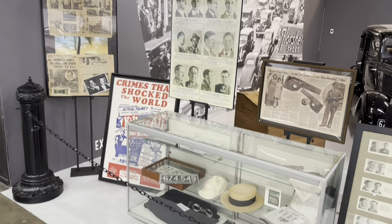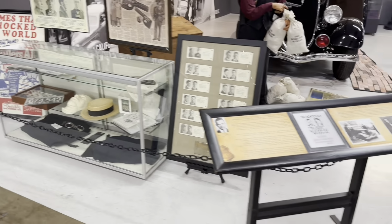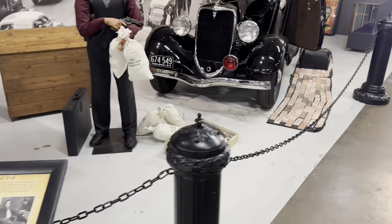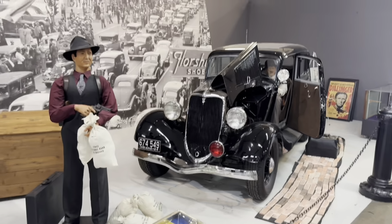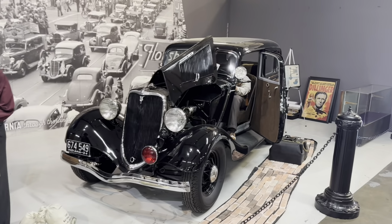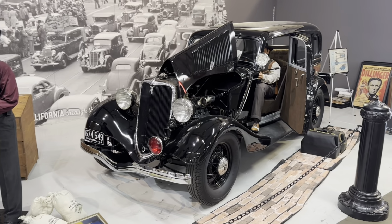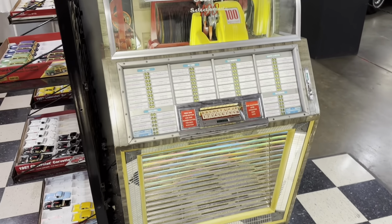This is some of the crime that shocked the world. And they're saying right here, this 1933 Ford V8 is the car that Dillinger stole before he was captured, I guess. He stole that car right there. Supposedly it's the same one. It's pretty sweet. They got an old jukebox here.